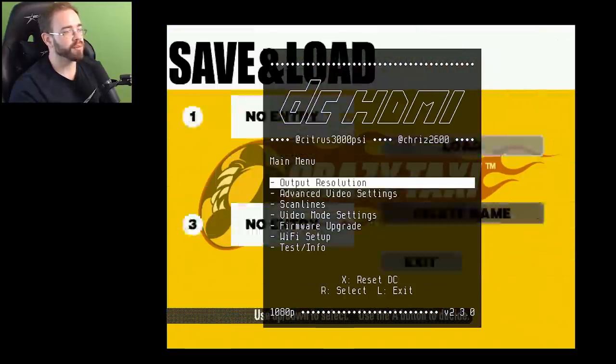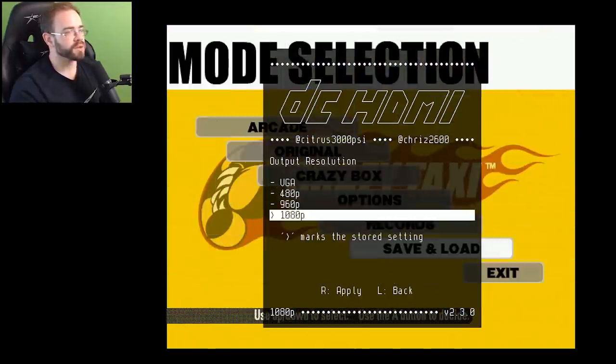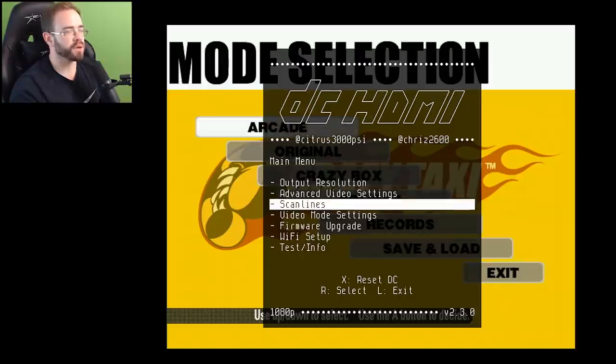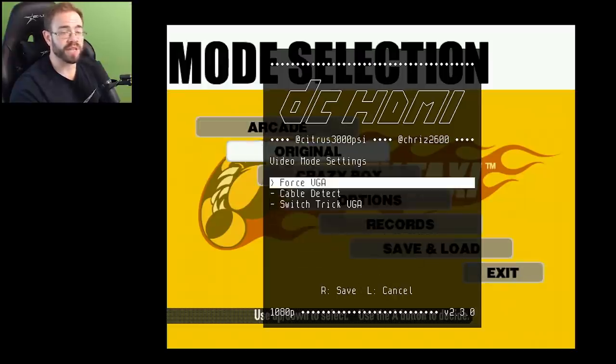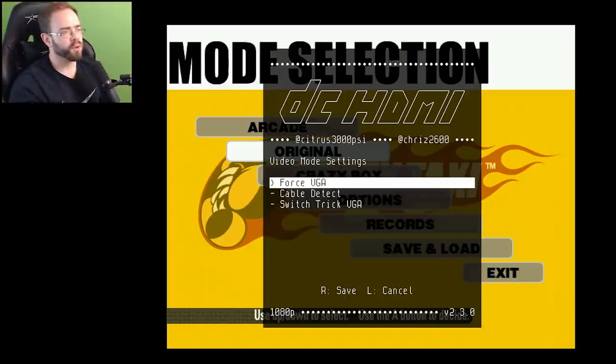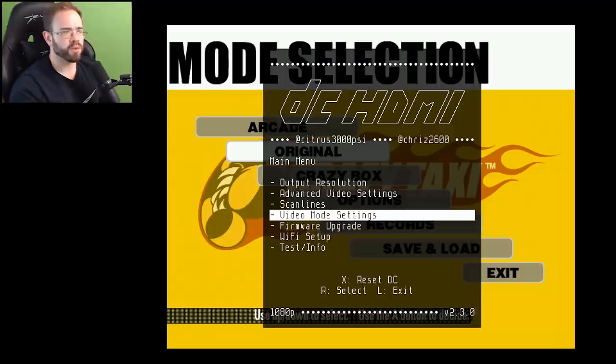You can change the output resolution, which I actually have at 1080p right now. You can do 960p, 480p, or VGA. You can actually force VGA on pretty much every game. It will attempt to do it, and that helps make it look much better, because if you don't, it'll still try to put out an interlaced image, and it is noticeable, whereas if you force VGA for a lot of them, it will look much better and cleaner, which is really cool.